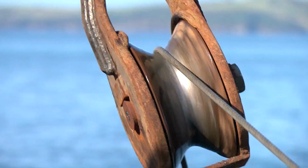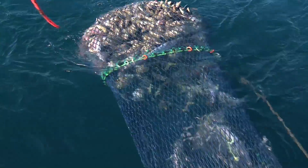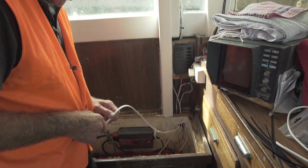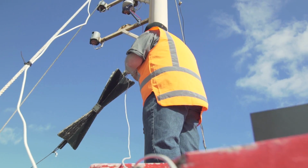Well, we need to dispel the myths out there about what goes on the water. We're absolutely committed to sustainable fisheries. It makes no sense for us to be doing anything on the water that compromises the long-term health of the fish stocks. So having this technology on the boats just gives everybody confidence that what is happening is what we say is happening. The VMS units are a bit like a sat-nav system in a car.